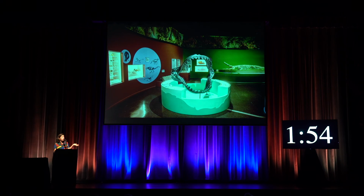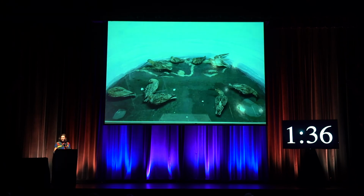Here's a shot of the way that the graphics interacted. We worked really hard with the museum's graphic designer, Sean Money. Also, shout out to Sean Money because he's amazing. He was able to take all the text that the curators wrote and work with our graphics and put it into this beautiful, cohesive exhibit.